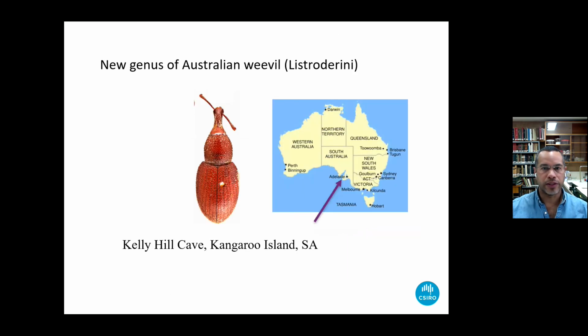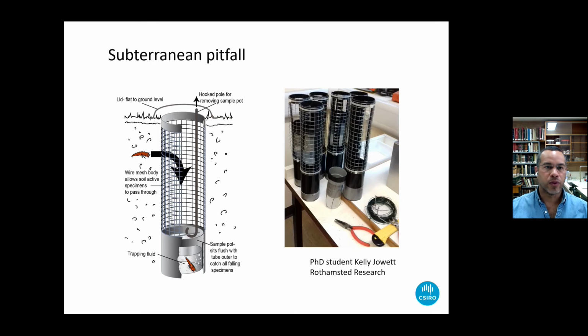We also found another new genus of Listroderini, this time from Kangaroo Island. One specimen without legs, with a little bit of antenna left. And we also found Listroderini in Western Australia, also blind. It might be connected to this genus, but it's all new and undescribed, so we'll be working on that in the next years. To help with the sampling, we found a subterranean pitfall trap designed in the UK, and we just copied that trap, and we are expecting to use it for sampling in these cave environments in Australia, or associated cave environments.